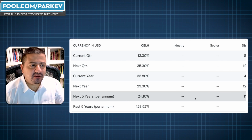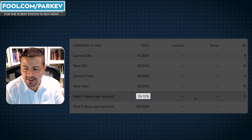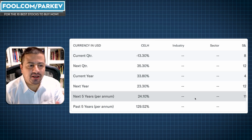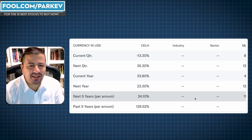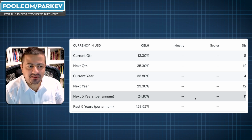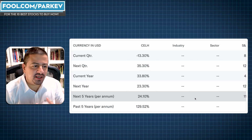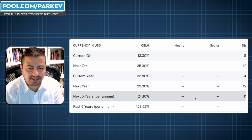Now, looking ahead, the Wall Street analysts that are following Celsius stock, they expect it to grow earnings per share at 24% per year over the next 5 years. That's a big slowdown from the rate of growth previously the company was achieving. And so that could be another reason why investors might be selling off Celsius stock, is because they notice a big slowdown from the much faster rates of growth the company was achieving.